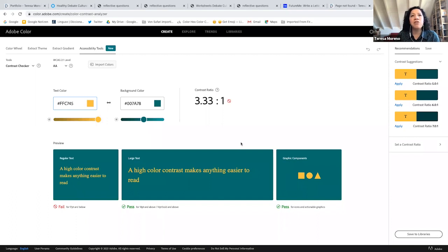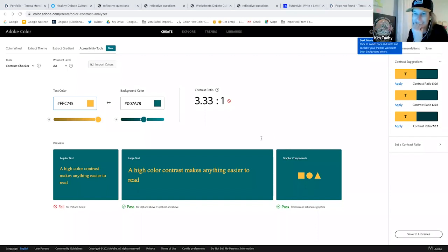Before building something, make sure you have a style guide. I don't know if people do that, but I love it. It's really, really useful. Thank you, Teresa. It's amazing. Have you got one for your project? Yes. If you have it handy, show us.